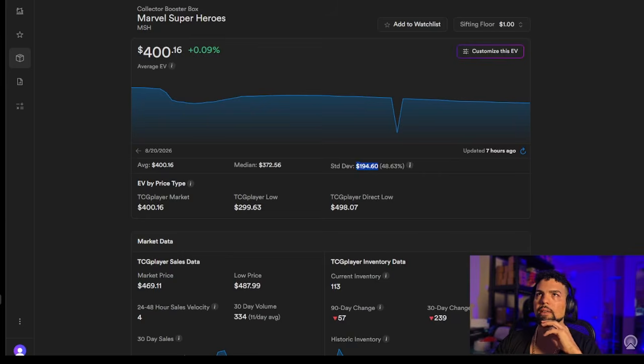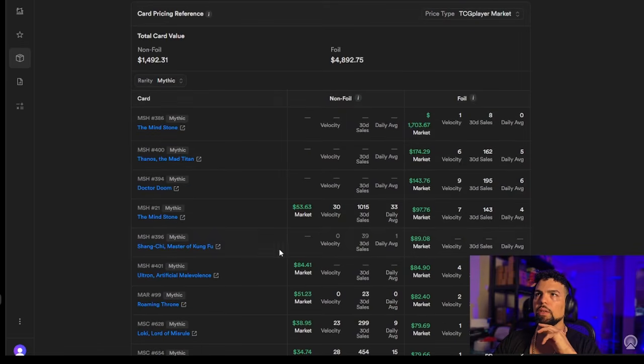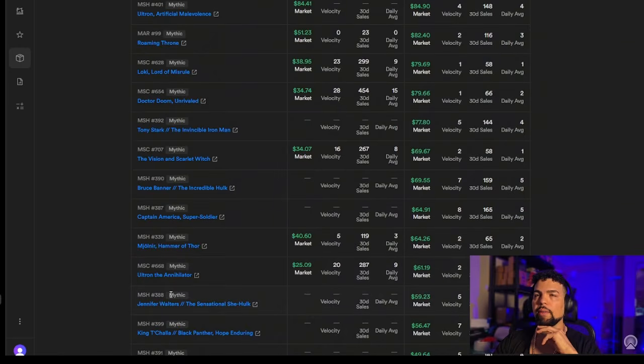Now let's look at Marvel Superheroes. Let's click on the mythics just so we can get an average. All right, so let's forget the Mind Stone. Then we have 174, 143, but then we get, look, Mind Stone is 53. Then we get Ultron at 84, 50, 38, 34, 34, 40, 25. So my point is this, right? As of now, the market is valuing Spider-Man very closely, $60 less than Marvel Superheroes.